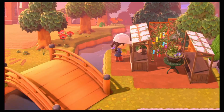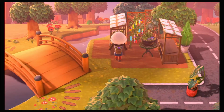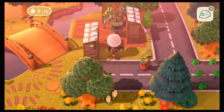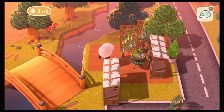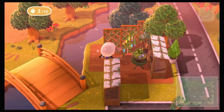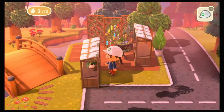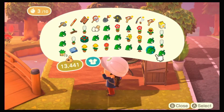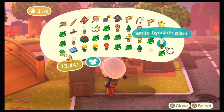So once I realized this, I put a few of the cute plants kind of in front so you could see kind of the distinguishing types of plants.